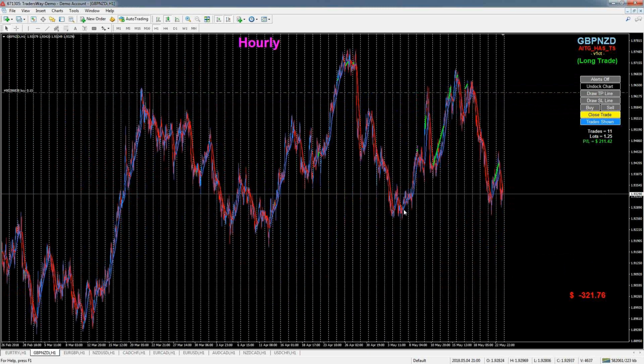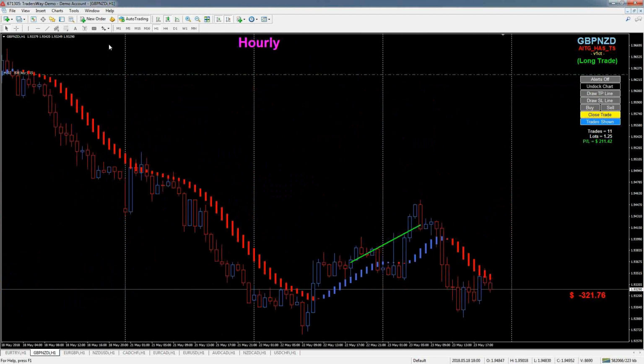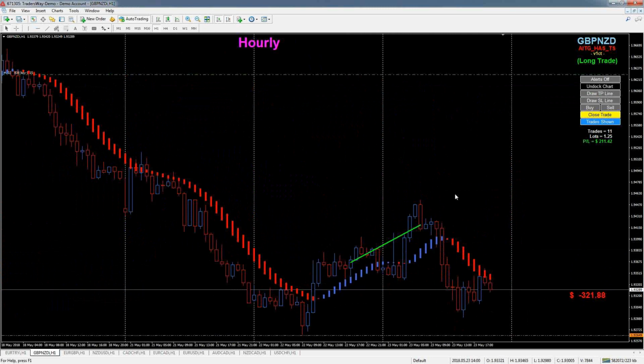Got some support. It's hitting support right now, so it might bounce back up again. It might not. Draw a line in the sand at this last low right here. And how many pips away are we from that? 63 pips.